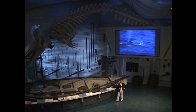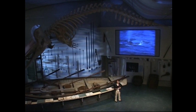The last thing is that they're very fat. They have a lot of blubber, which means that they float after you've killed them, and it also means they make a lot of oil. And so all of these qualities made them the right whale to hunt. And these were the ones that were swimming by Nantucket during the winter months.